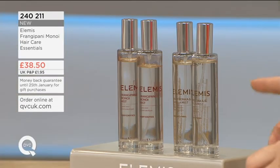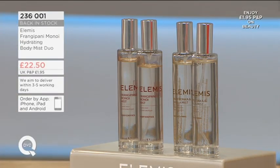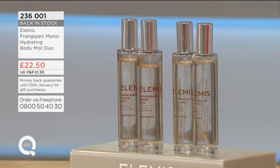You sort of think, I need to replenish my stocks. Now, though, we're moving on to the mist. Yes. Ooh, Frangipani mist. Sorry, I'm just being very silly. 236001. It's just back in stock as well. So if you missed out last time, now's the time to get hold of it.